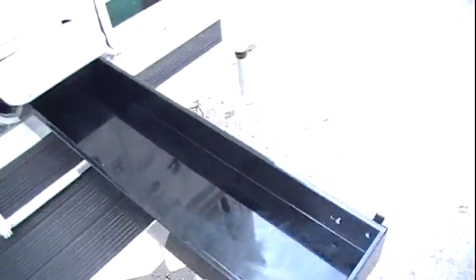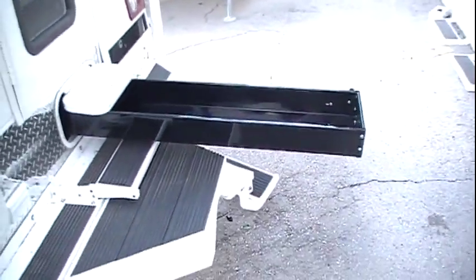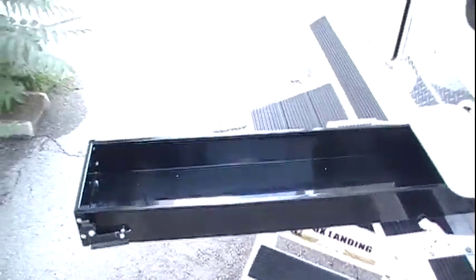Great access. Another neat feature on the Arctic Fox 811 is the 5-foot storage door. Check that out. Tons of storage. Chairs, fishing poles, tackle boxes, lots and lots of room.